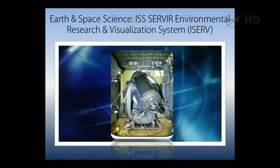If I could have the next chart, switching gears to the Earth and space sciences, this instrument is on ISS and will be becoming more and more active as we continue to implement it. It's an instrument called ISERV, which stands for the Environment Research and Visualization System. It's basically a telescope with a high-resolution camera. It can take images of the Earth with 3-meter spatial resolution, so very high-quality, high spatial resolution images.